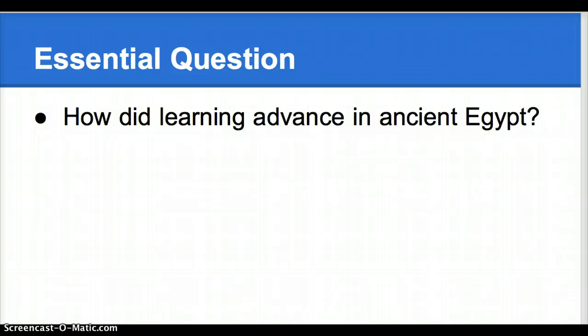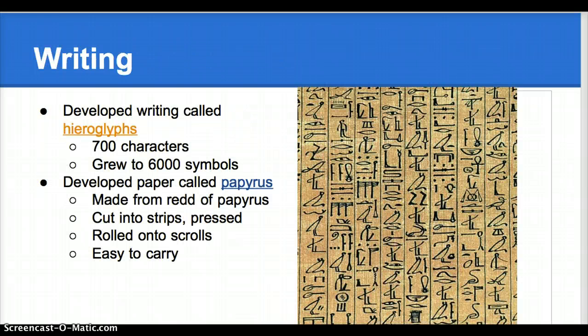Expanding Knowledge, Chapter 4, Section 2. In this section, we are going to learn about how learning advanced in ancient Egypt. And we're going to look at three different areas in particular. We're going to learn about writing, math and science, and medicine.